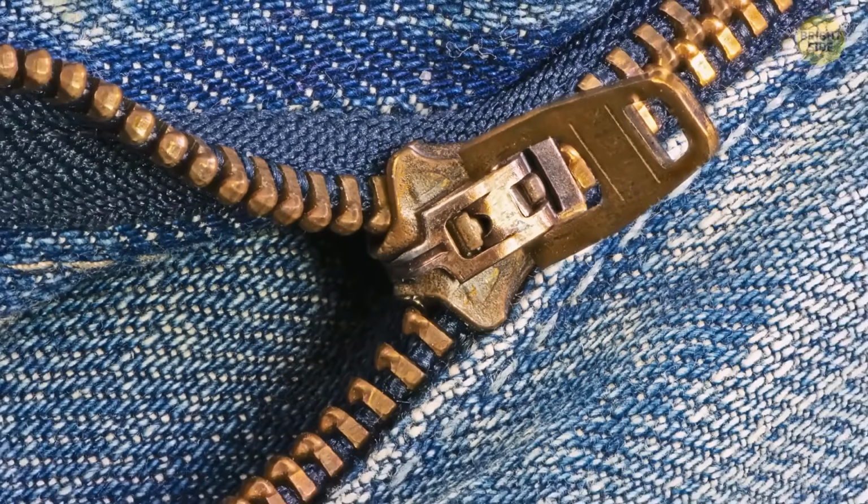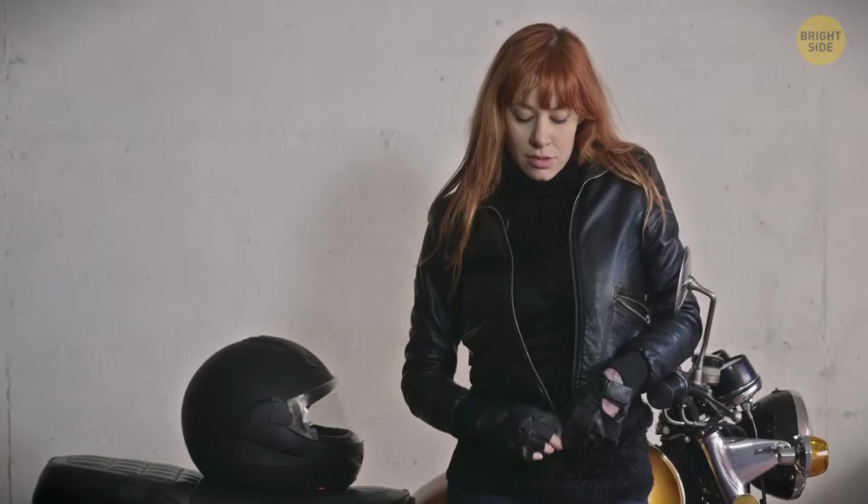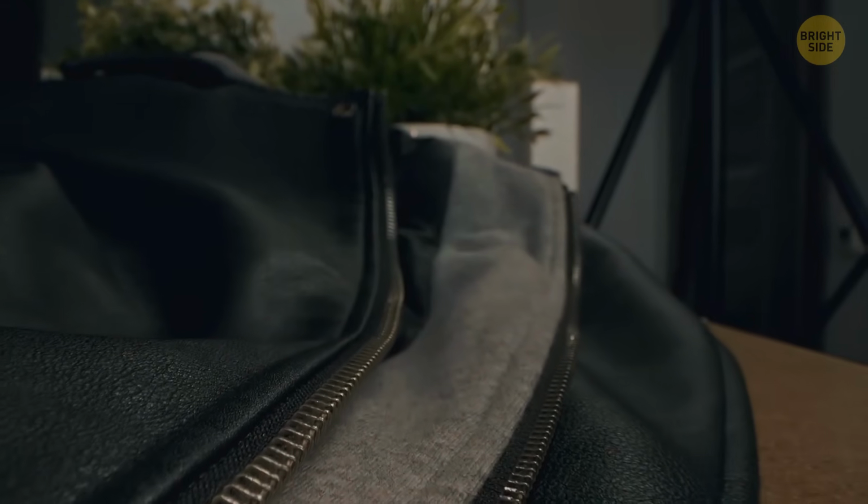Most metallic zippers have a hidden lock inside them to save you from awkward situations, such as an undone fly. Don't leave the zipper handle in an upward position. When you pull it downwards, it automatically locks. It's all thanks to those tiny grooves hidden underneath the handle.